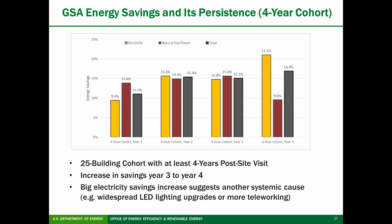So the ideal retuning process would involve some kind of ongoing monitoring, maintenance of controls, and training of new staff to ensure persistence of savings. A few GSA regions with strong internal advocates for retuning have had the best success maintaining or improving the savings beyond year 3.